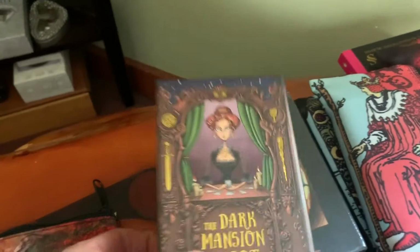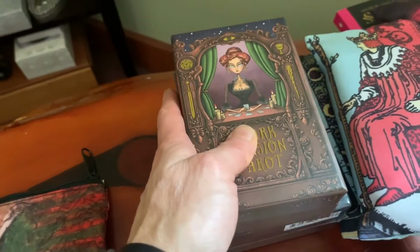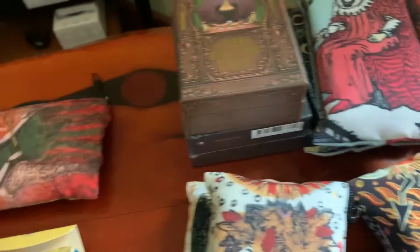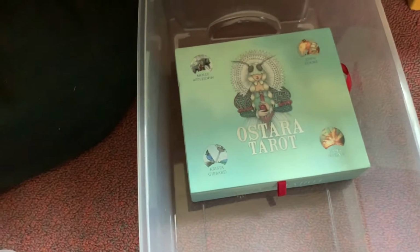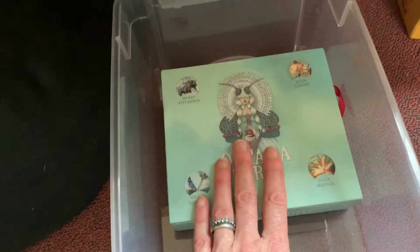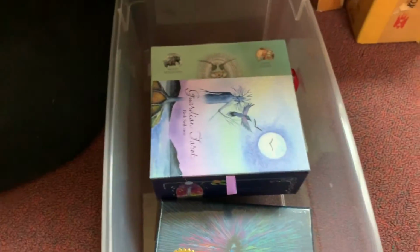I still haven't dived into the Dark Mansion Tarot or the Intuitive Tarot, both of which I'm kind of saving because I want to explore them first in a first impressions video and then really get into them. And then there's some decks in here that are waiting. My Guardian Tarot, my Prisma Visions, and then the Astra Tarot, which were all decks that I either bought at Northwest Tarot Symposium or got on the potlatch table. So that's more to come.